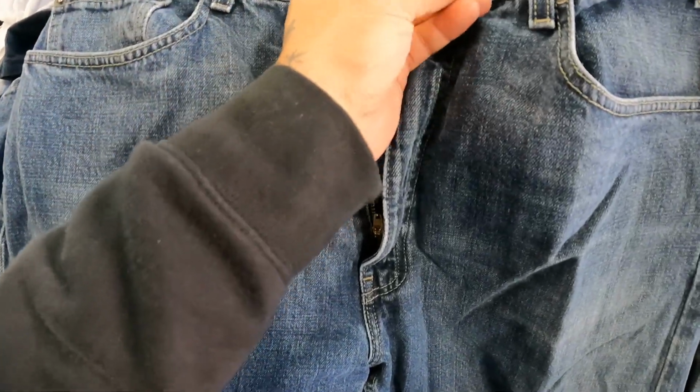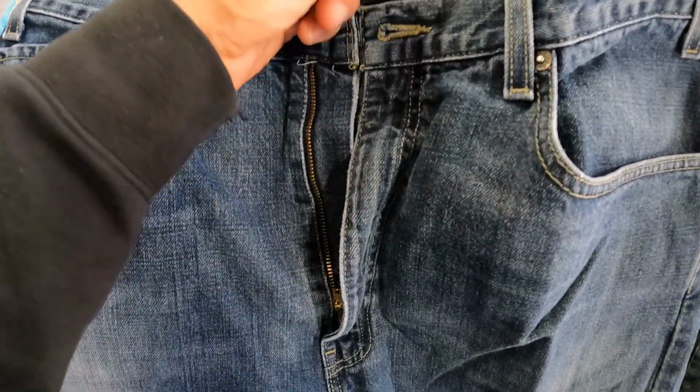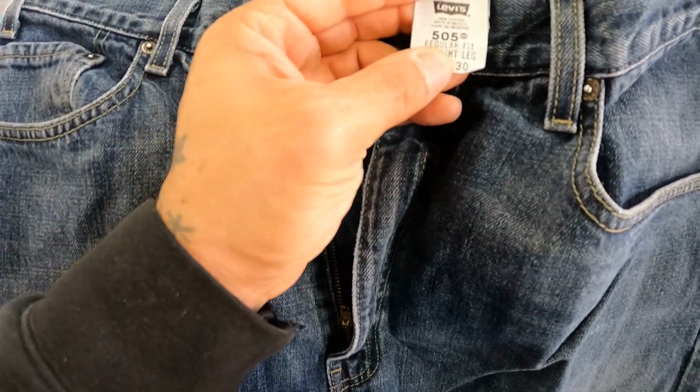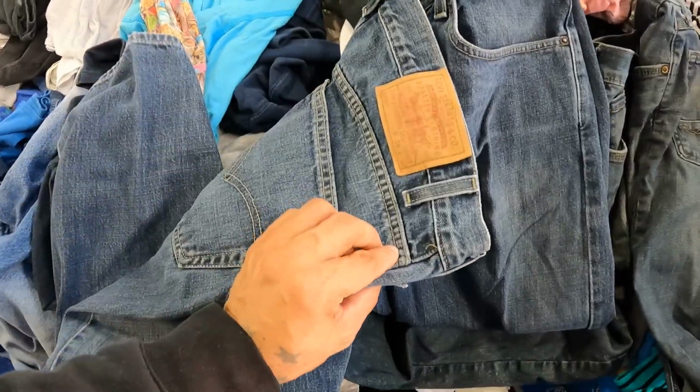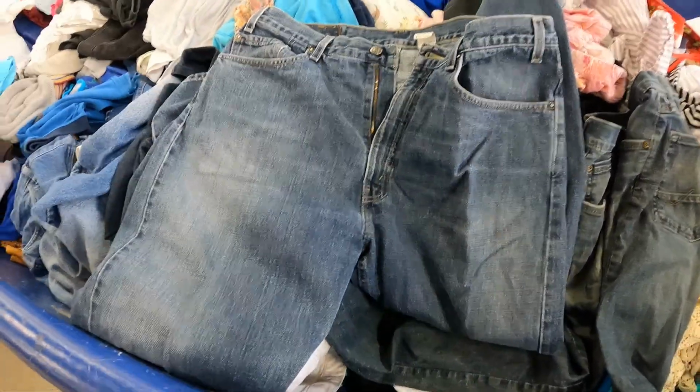Got these vintage 505s, 2002, made in Mexico, but hey, they're still vintage. 20 years is vintage, so definitely getting these, guys.